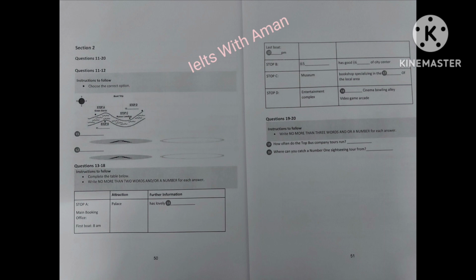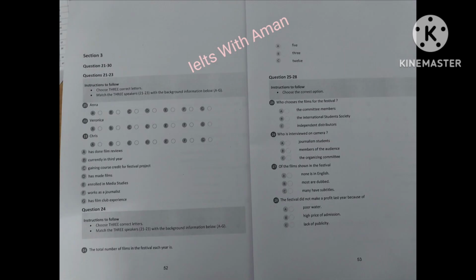That is the end of part 2. You now have half a minute to check your answers. That is the end of part 3. You will hear a discussion among 3 students who are organising an international film festival at their college. First, you have some time to look at questions 21 to 24.